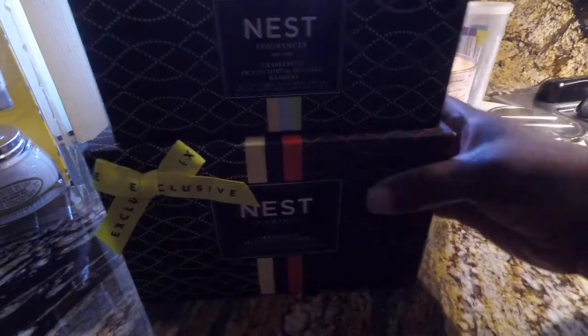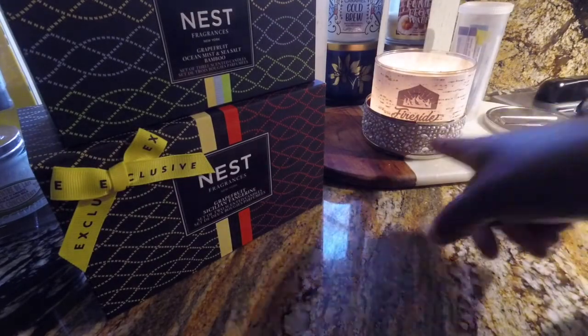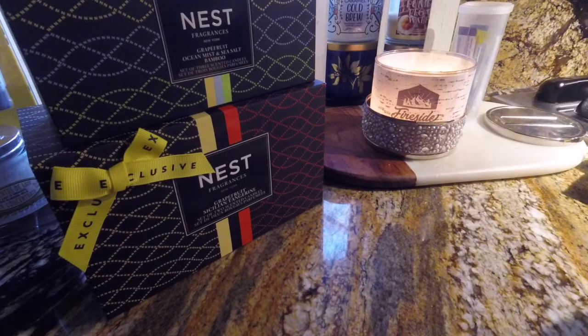But if you don't really want to spend that type of money on a Nest candle, Bath and Body Works candles are just fine. Now, I have tried Yankee candles. I don't like Yankee candles. One, they don't burn even. Two, the one that I had, the throw wasn't all that good. Yeah, I just don't like Yankee candles. I prefer a budget-friendly candle, Bath and Body Works.